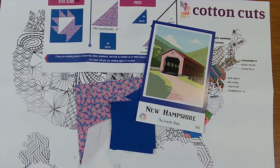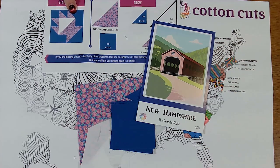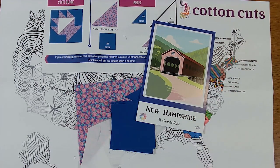And here is the block that we're going to be making. I think they call this a basket. I can't wait to get started on this one. Let's go ahead and go back to the machine and let's get started on making this particular block.